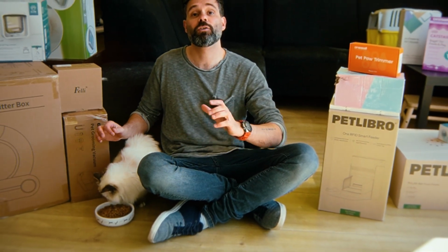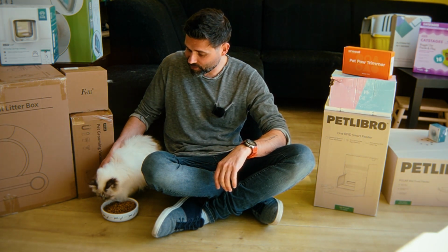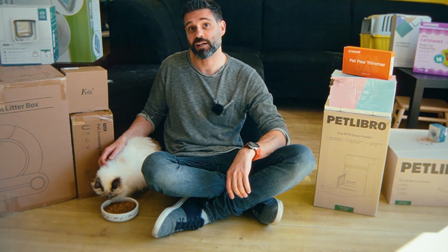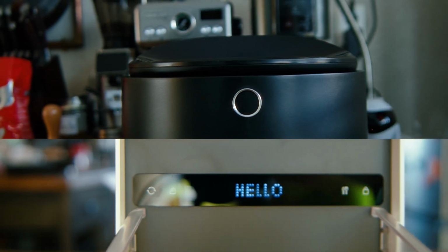With that pet camera, you know they're safe at home, but they can't live on just the treats that it gives them. So it's time to get serious with feeding time. Because your cat deserves a personal butler, and you deserve to sleep past 5 AM for once.